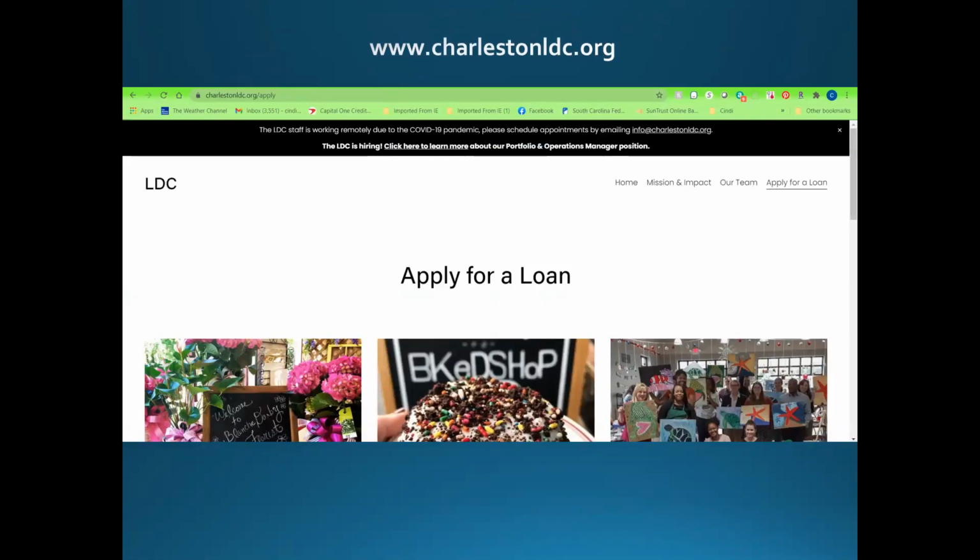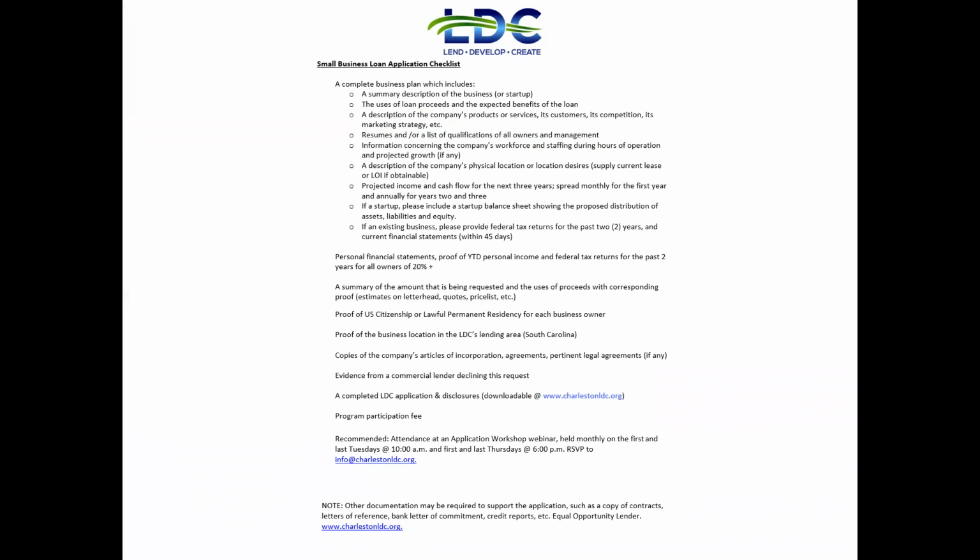If you decide to apply for a loan, this is our website where you can, on the right-hand side, download our application. It is interactive, so you can fill it out online. Then you'll see a checklist with that application. If you check these boxes off, you will have a complete application package.